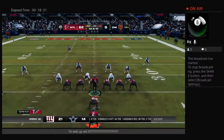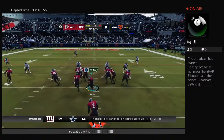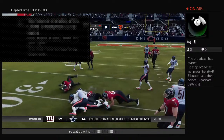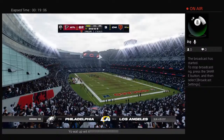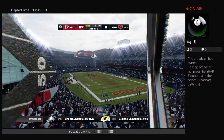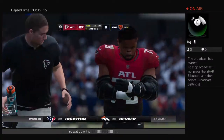So they'll come up 1st and 10 now from the 33. They'll try and run this one right up the gut. And he'll take this ahead for about 4. 2nd down coming up. During that run, an injury here. We got one of those big blockers in some discomfort. And this is certainly not what you want to see in the final week of the year. We'll be back.